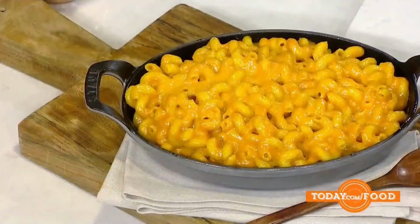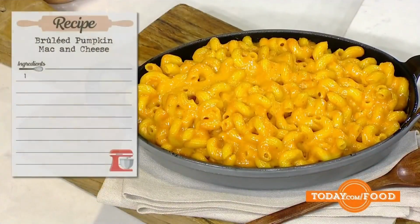Is this like a Thanksgiving-ish kind of thing? Do you get the theme over here? Yeah, we're with you. Pumpkin is the hero ingredient here, and it's so easy. And what you want to start with is a pumpkin mac and cheese. This is basically a pumpkin spice mac and cheese.